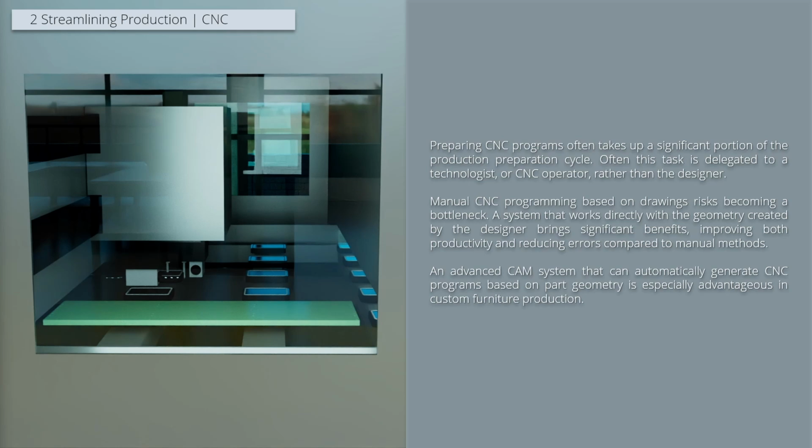The best scenario would be to recognize technological operation based on the geometry, regardless of how this geometry was made. So you can just make it in a different way. You can import this geometry from another CAD system, and your CAD should be able to recognize the technological operations. Now let's take a look at the recommendations.